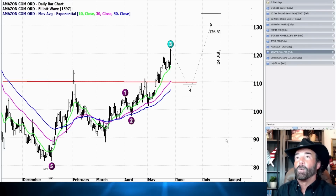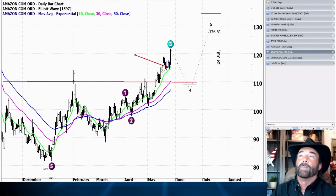This one doesn't look quite as tired as some of the other ones. The only vertical move was today. You can see that we moved higher, we came back, and we did test the 10-day moving average. We did everything that you're supposed to do. You got a little separation here. This is my perfect example of what I talk about: got a little separation from the 10-day. So what did we do? We came back, consolidated sideways, slightly lower. Perhaps that's what Nvidia does. Came back to the 10-day moving average and then bounced today.